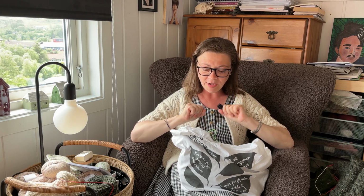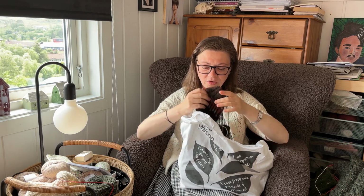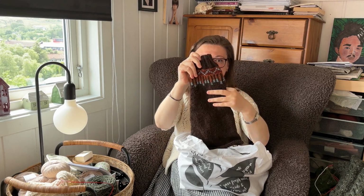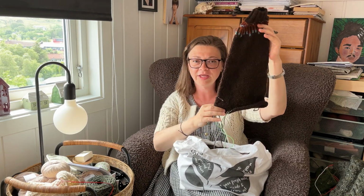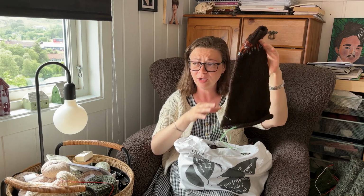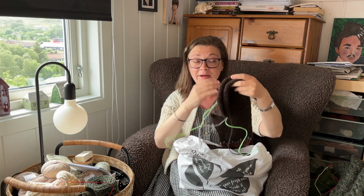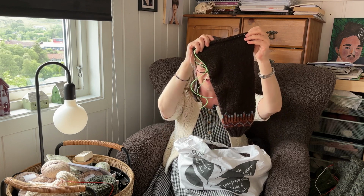I don't even know when I've made this progress. So one evening I cast on one sleeve and I worked the color work part, and then everything else I've knitted in the car while traveling with my husband. So that's what happened with the first sleeve.